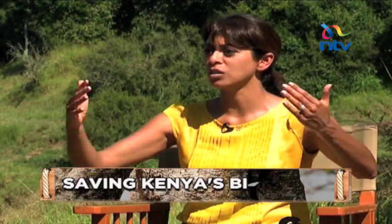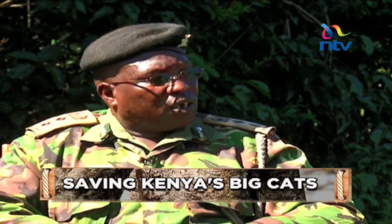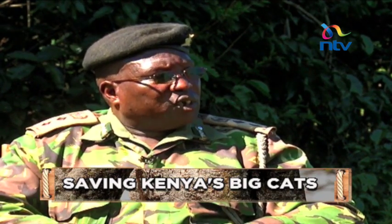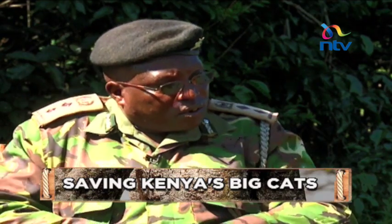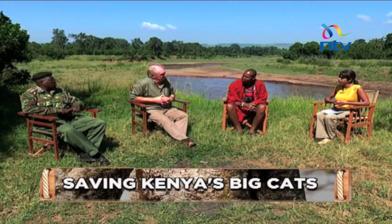Moses, why is there no fencing around any of these national parks or game reserves? Because one might think that that's a potential solution, separate the humans from the animals. Well, it is because it will damage or destroy the natural habitats, and also we don't want to close the wildlife corridors.